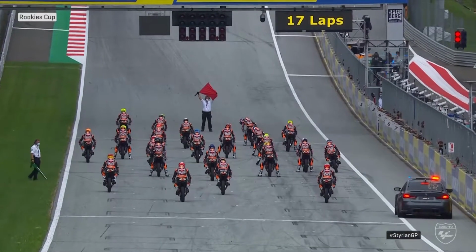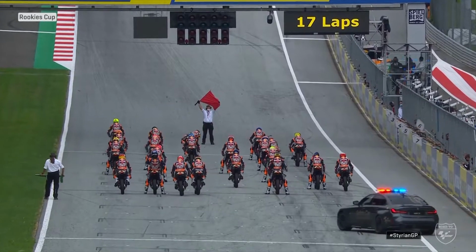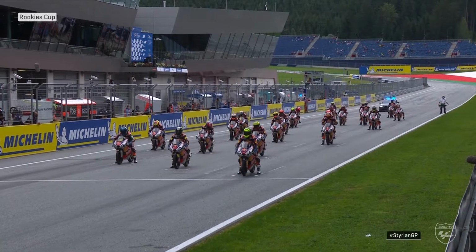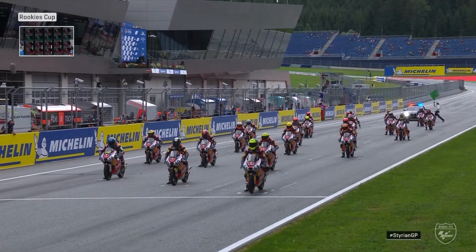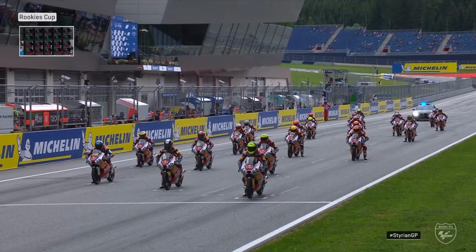Red Bull Rookies Race 2 here in Austria getting underway in just a couple of moments' time. You've got your relative seats on your sofas, gripping the edges of them because it is going to be a bumpy ride here in the Rookies once again. The green flag waves at the back and we wait for the lights to come on and go off and we burst to the light once again.